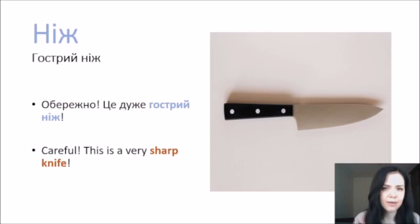Knife means ніж. To say sharp knife, we would say гострий ніж. Sharp means гострий. Also, гострий can mean spicy. When we talk about food, гостра їжа, spicy food. But if we are talking about an object and we say that it's гострий, we mean that it is sharp. Гострий ніж.